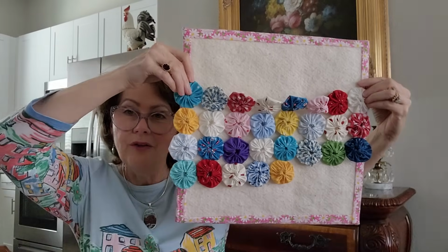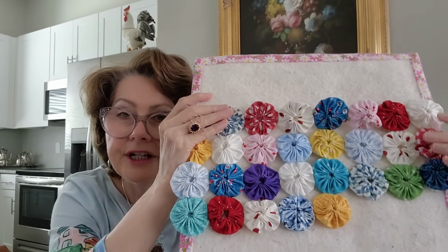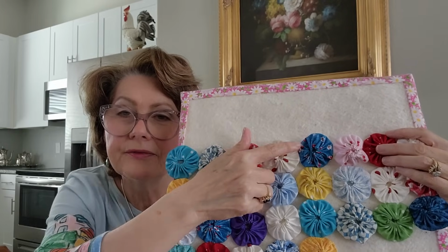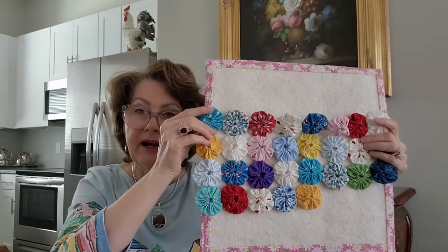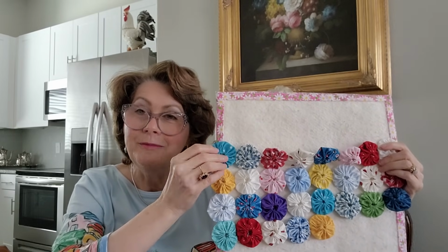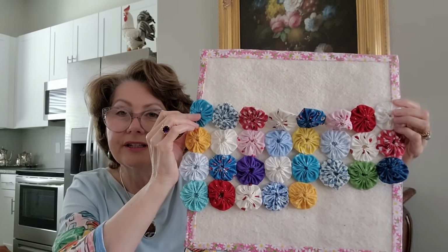I'm trying to do all these bright colors, and I am using the blue ones that I had a bunch of. Like this is the blue one that I had. All the ones that are blue are from my stash of blue ones that I was going to make a blue yo-yo with, all different shades of blue, but it was kind of boring to me. So I am using them up in this one. So I'm just adding more colorful colors.